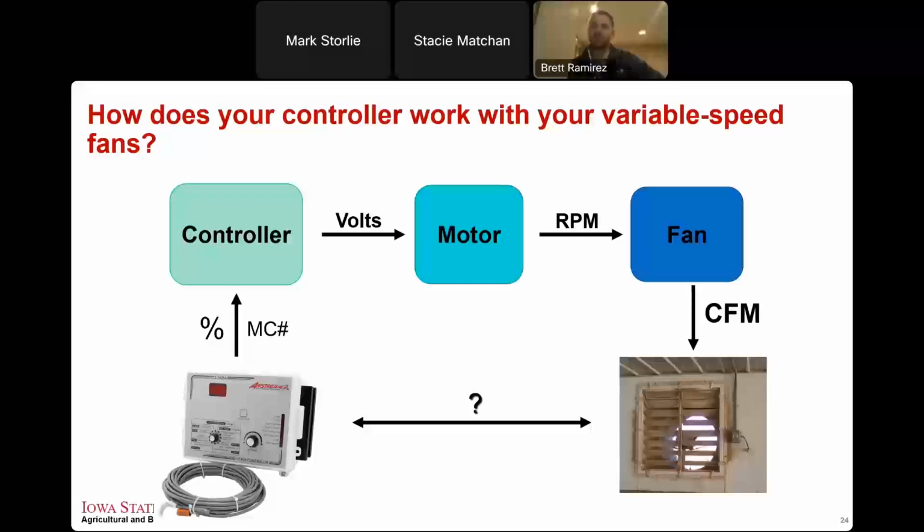Many people make the mistake of thinking that the percentage readout on the controller is the percentage of airflow that fan's going to deliver. This is not the case. The controller is going to produce a voltage, which changes the percentage readout on the controller. The motor uses that voltage to operate at a corresponding RPM speed, and that's what corresponds to the flow rate. So it's important, but it is complicated, and hopefully this adds some clarity, so as you go out and practice, it makes more sense.